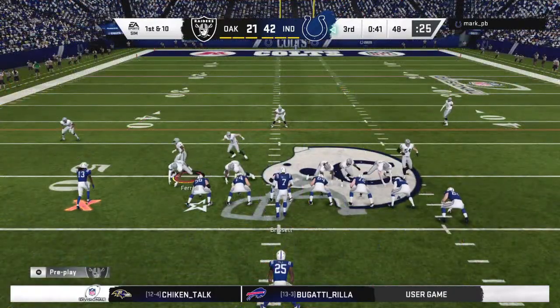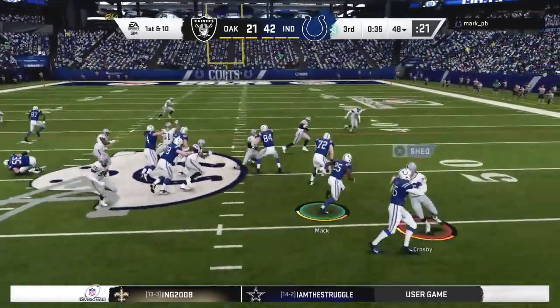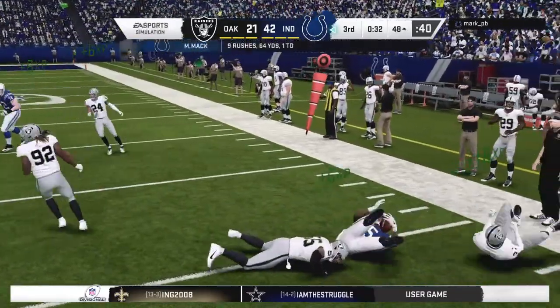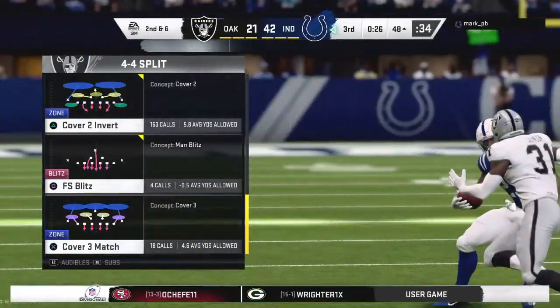So one play, and they're already just shy of midfield. On first down, they'll stay with Mack on the ground. And this will be taken across midfield and into Raider territory. Yeah, give him 4 yards there. It'll be 2nd and 6.